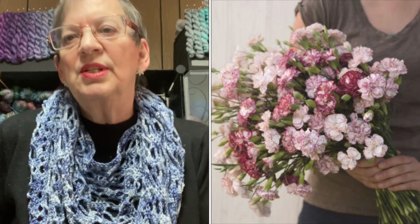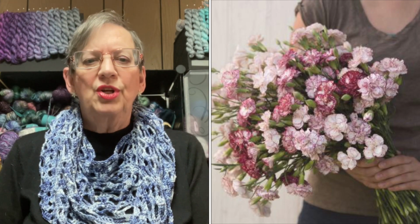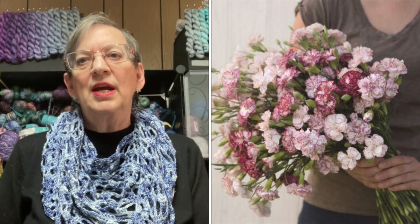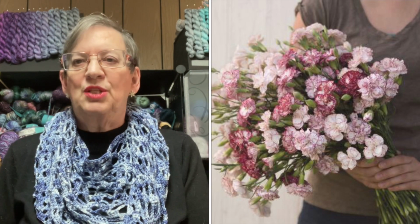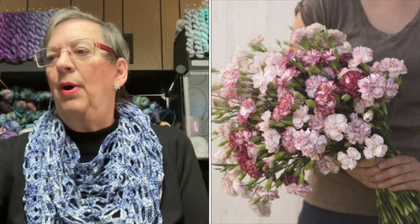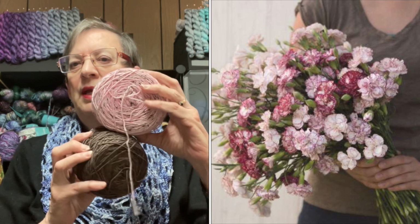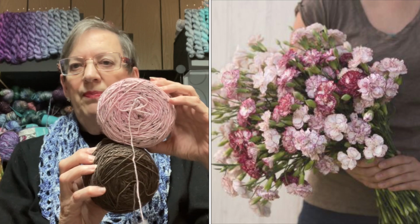And the carnation signifies, I believe, love, devotion, and rebirth. And how fitting to use the carnation that signifies rebirth for January. Now, when I looked at this picture, the first of my yarns that popped out at me were these two. To me, these really fit with the colors in the calendar.